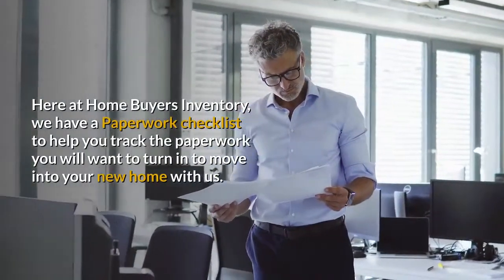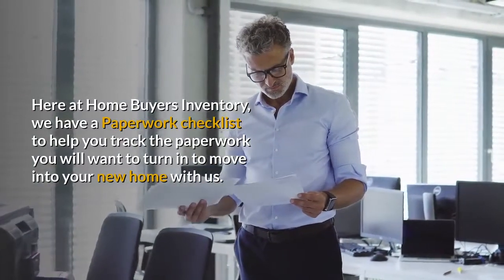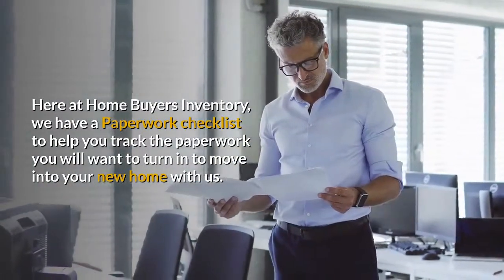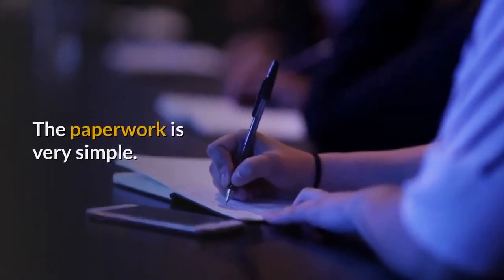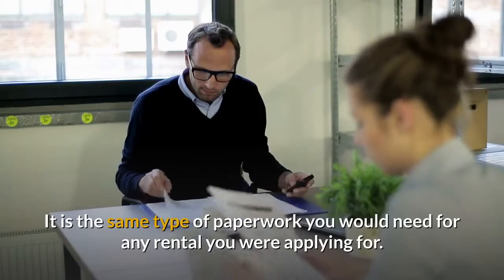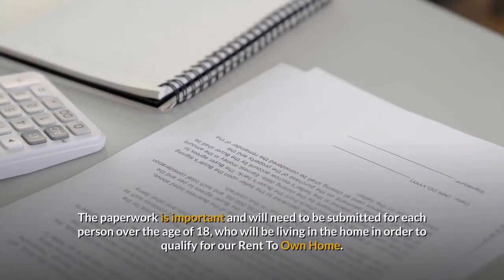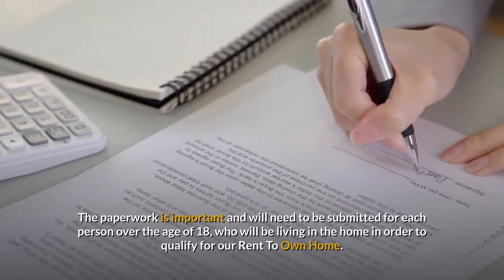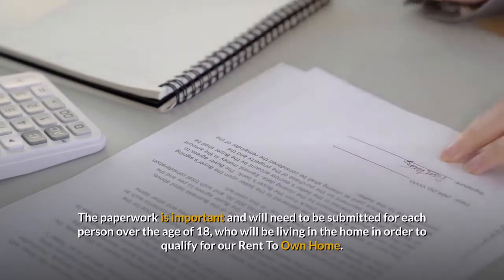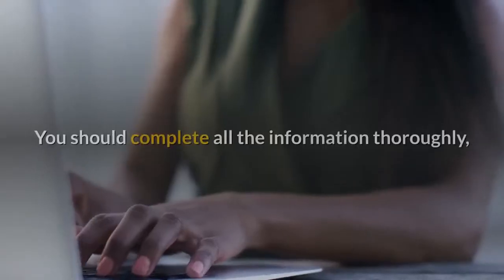Here at Home Buyers Inventory, we have a paperwork checklist to help you track the paperwork that you'll want to turn in to move into one of our new homes with us. The paperwork is very simple. It is the same type of paperwork you would need for any rental you are applying for. It needs to be submitted for each person over the age of 18 who will be living in the home in order to qualify for one of our rent-to-own homes.